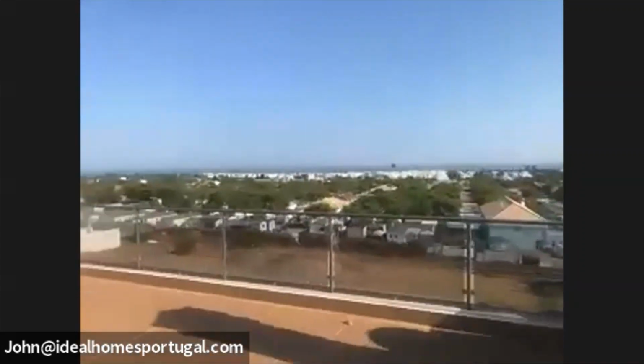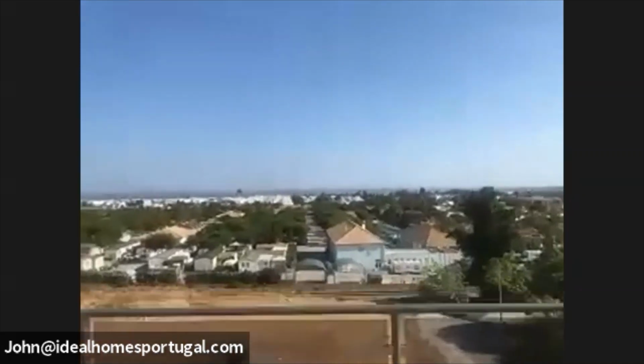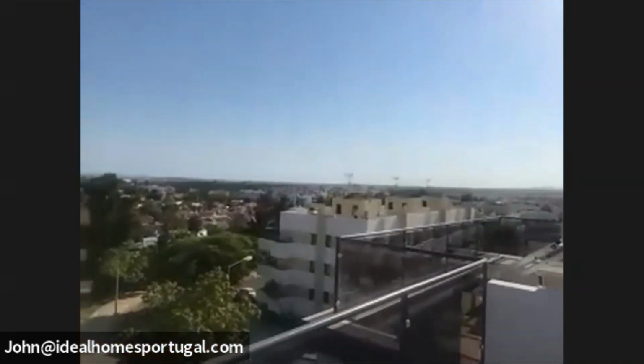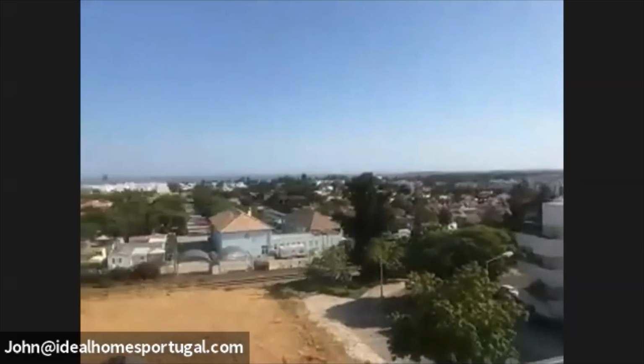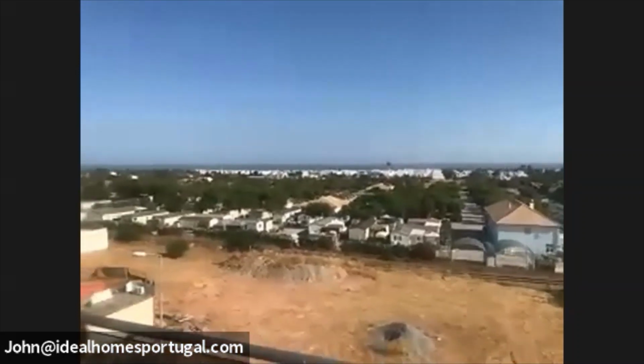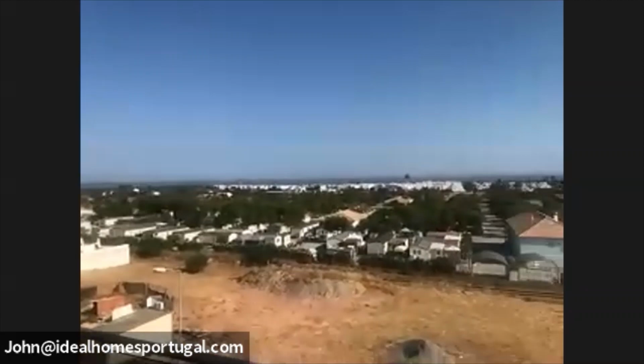Let me just then explain about Cabanas. It's literally a little 5 minute drive into Tavira. Nice little old fishing village, and you've got down the front there along the walkways, lots of beaches, bars, and you get the little ferry across to one of the little peninsulas. So it's a nice little area.